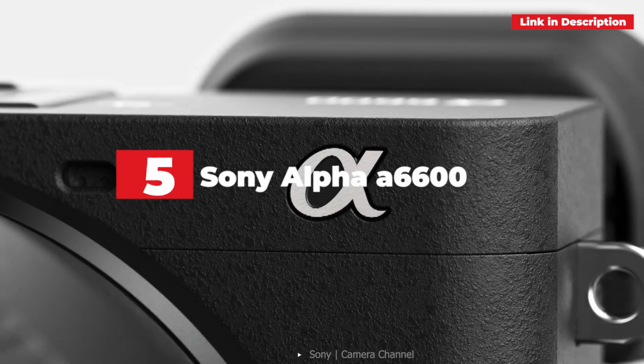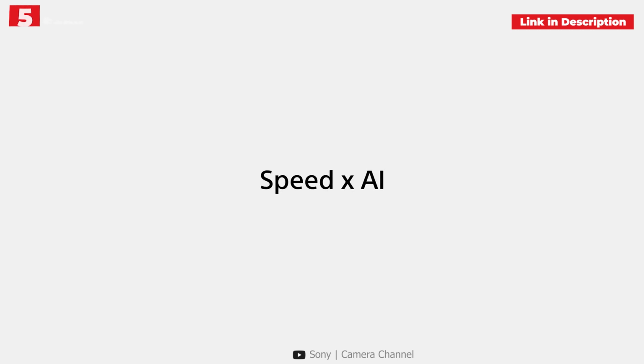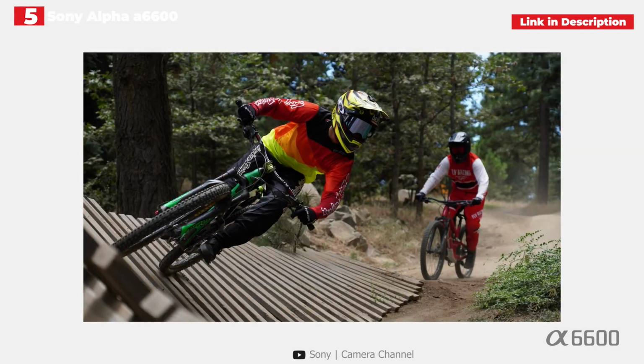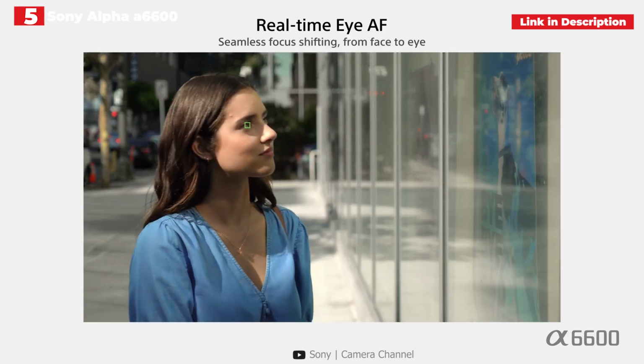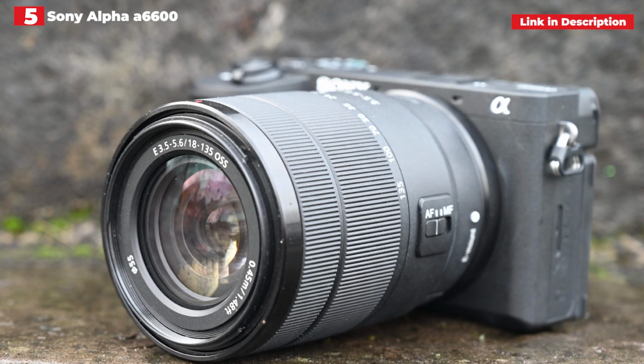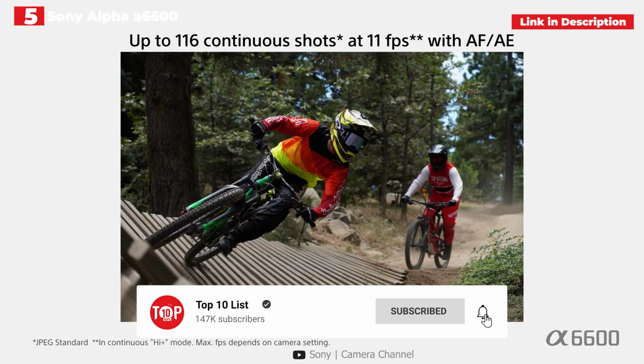Sony Alpha A6600. The Sony Alpha A6600 is an APS-C mirrorless camera with an intermediate price tag. When it was released in 2019, it succeeded the Sony Alpha A6500 as the company's hallmark camera in its family of crop sensor mirrorless cameras.